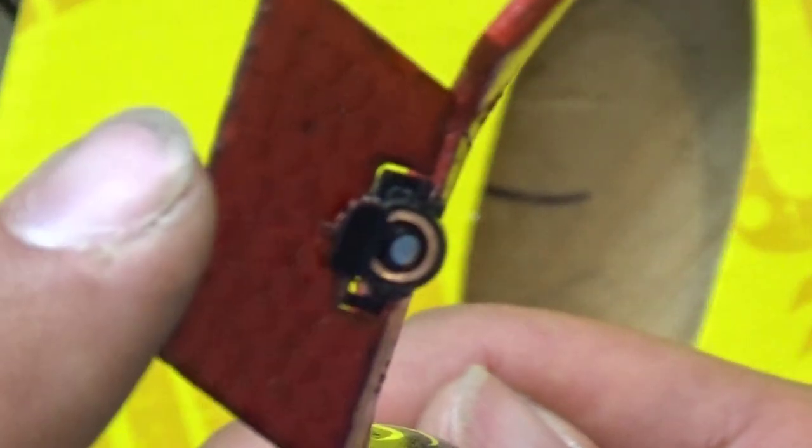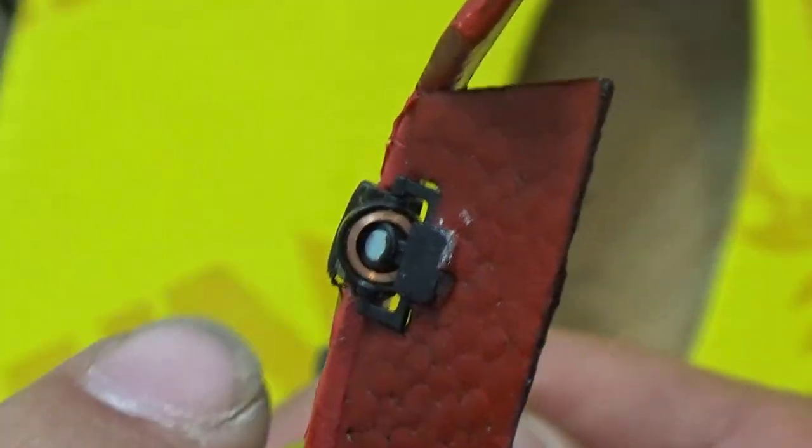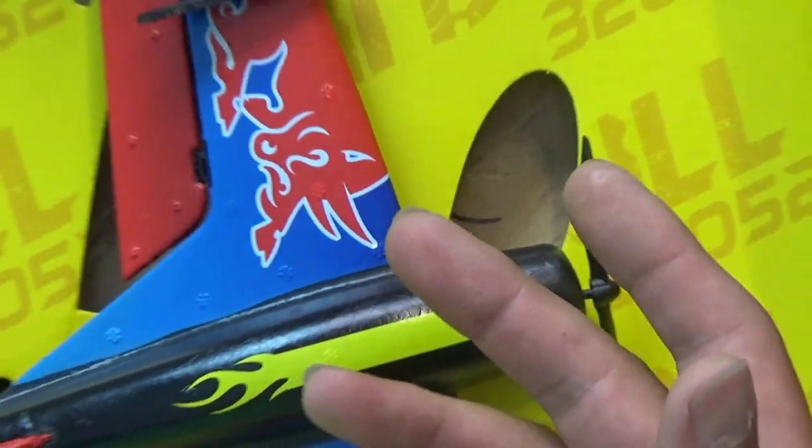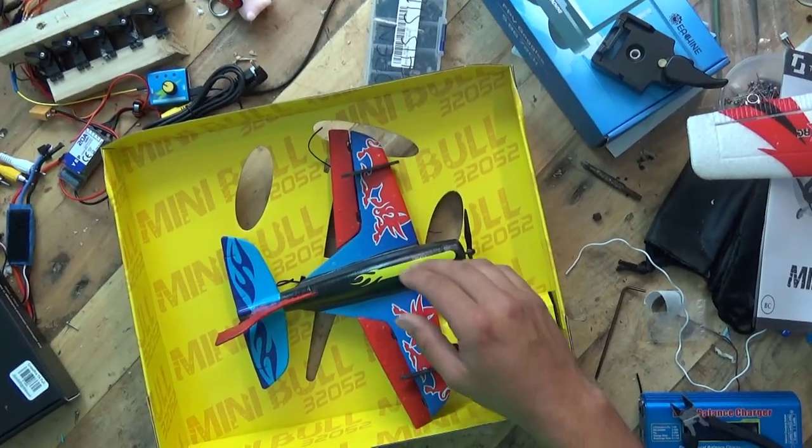Get this on the camera when she focuses. There we go. Yeah, I got the same thing in the rudder as well. Now, the rudder is a bit bent. The box was bent as well. Now, to be fair to Banggood, on the plastic covering, they had put a bit of Perspex over the top of it to try and protect it. But obviously that failed, didn't it?